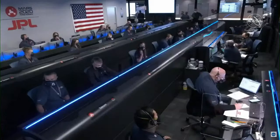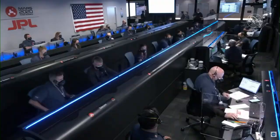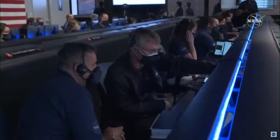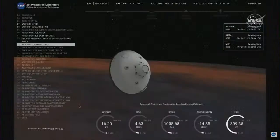Perseverance is still continuing to perform bank reversals in the atmosphere to control its distance to the landing target. Perseverance is going about 1 kilometer per second at an altitude of about 16 kilometers from the surface of Mars. We have entered heading alignment, which means Perseverance is no longer trying to control the distance to the target on Mars, but instead is flying straight to the target.